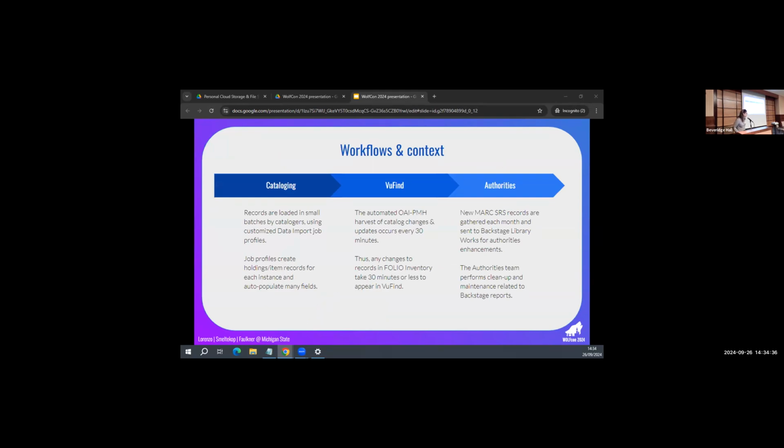So here's a brief overview of our workflows. First, catalogers create our records in Connexion, and then we export a MARC file that we import into FOLIO using data import. These are via customized data import job profiles. I think we're up to about 6 now. These job profiles are designed to create the holdings and item records based on customized 949 subfields. I'll cover that a bit more as we get deeper into the presentation.